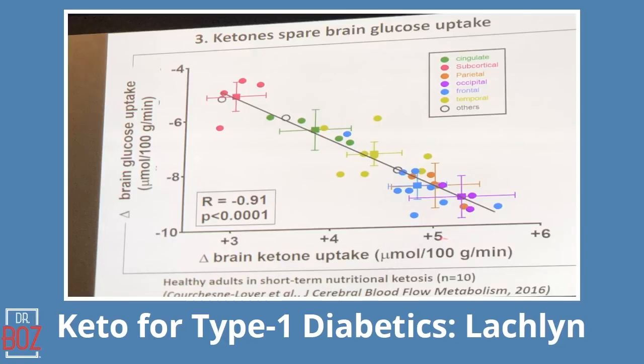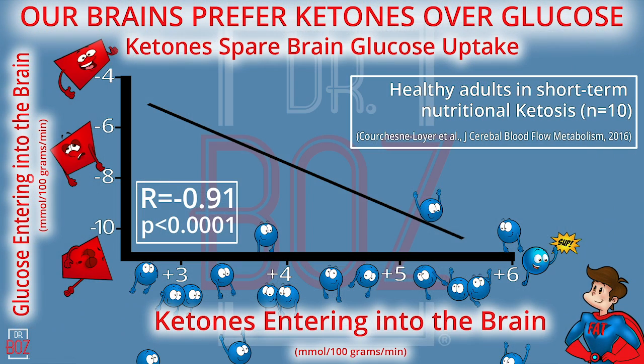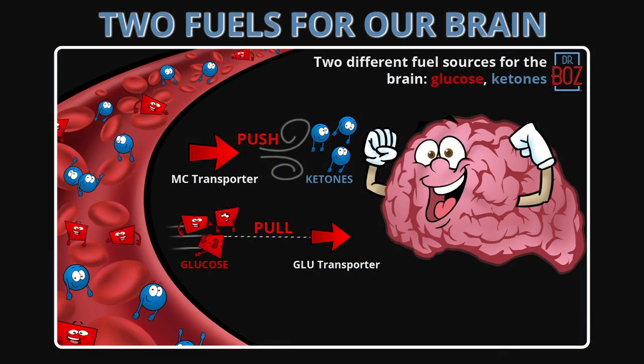As we look at the brain ketone uptake along the bottom here, and try not to get too excited about these numbers, the higher this brain ketone uptake went, which was that little carrier over the blood-brain barrier, the lower the uptake was from the glucose team. So you can say, what does that mean? Does that have anything to do with my brain? I just want to show you something. The more you used these blue little ketones and they pushed into your brain, the less your brain used this glucose transporter.